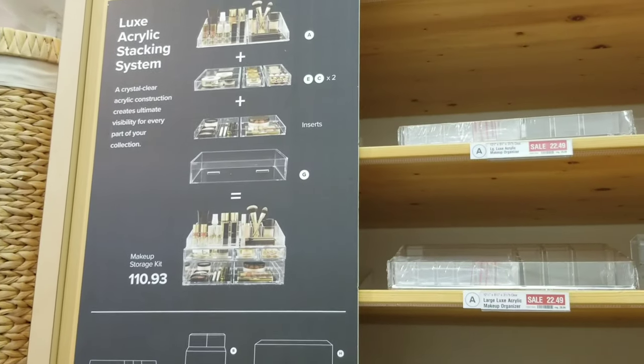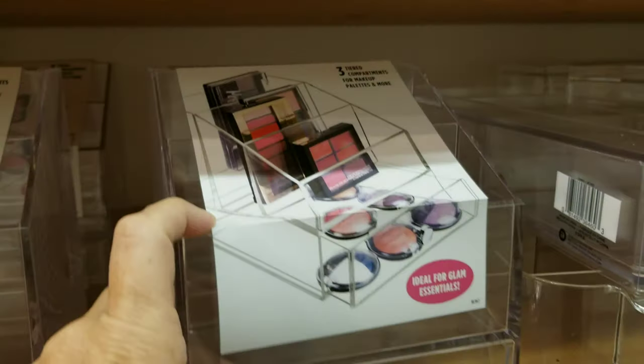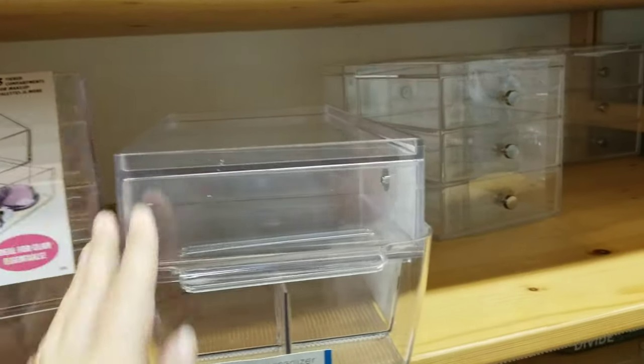If you're big on makeup, this is the perfect place for you. They have all of these cute little drawers and makeup holders, super cute, and they keep your stuff organized.